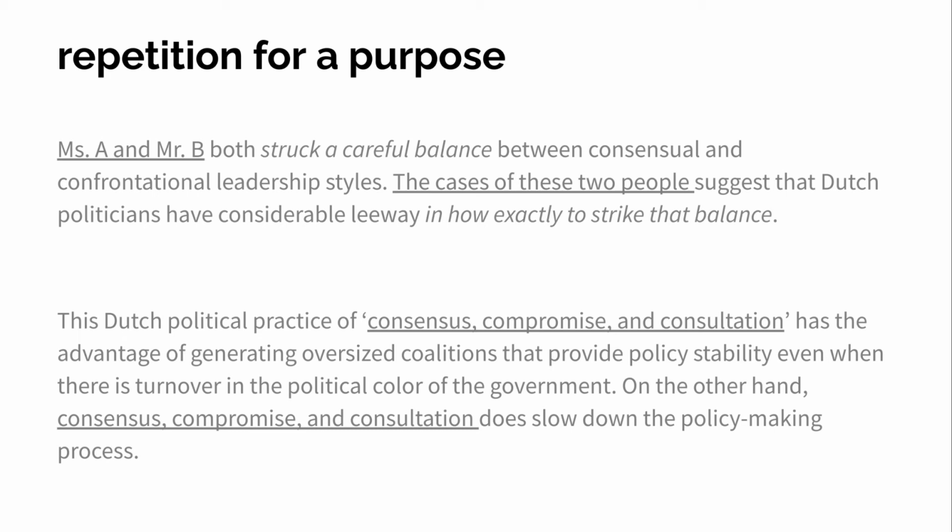Why did the writer here decide to repeat the phrase "consensus, compromise, and consultation" instead of just saying "this practice" or "this political practice"? Especially if this is a phrase that was a bit more unknown to the reader, the writer has chosen to try to imprint it into the reader's mind, to emphasize that this is important, this practice, and it's called consensus, compromise, and consultation. The writer is essentially waving a flag here at me, the reader, saying, "Hey, don't forget, consensus, compromise, and consultation. This is important. Pay attention to this." Here's how you can avoid telling the reader something is important, by showing them something is important.